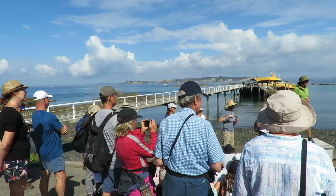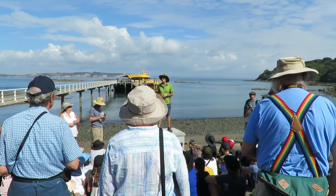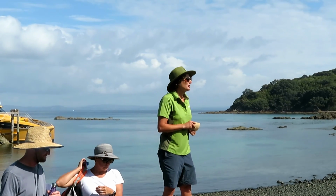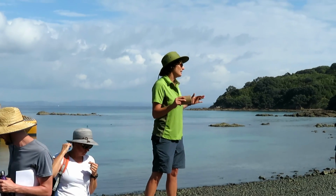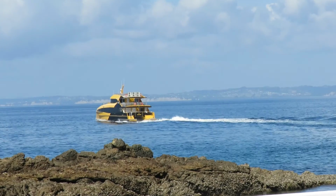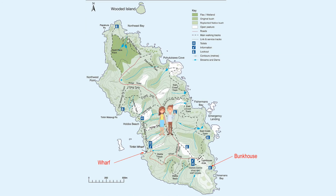There's a series of briefings for visitors, and credits are given to Fuller's Ferry, who provide free transport for the volunteers. Also, Chelsea Sugar, who provide the sugar supplements for the birds, and Dilmah, who provide complimentary tea, and Nestle for the complimentary coffee. As we were staying for two nights, we received a second briefing, and then walked up to the bunkhouse to receive our third and final briefing.